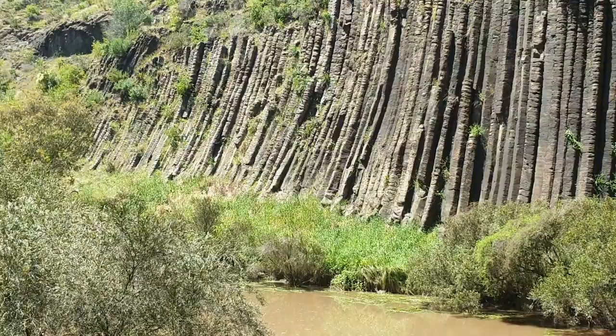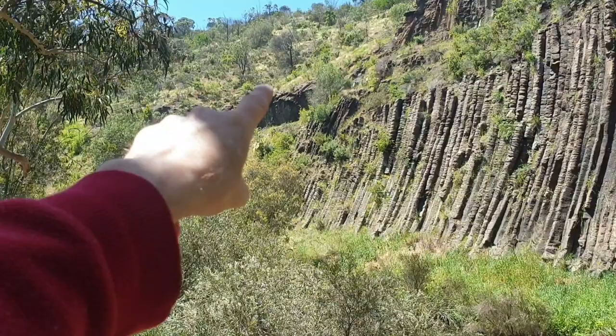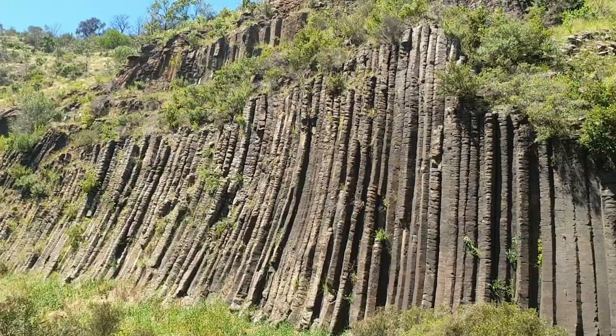As we see from the columnar basalts, they end pretty much here. And over here we have some more basalt, but there's no columnar jointing, as well as over there. Quite nice. And if we go this way, then the river actually finishes.